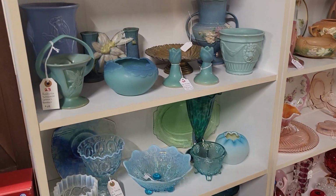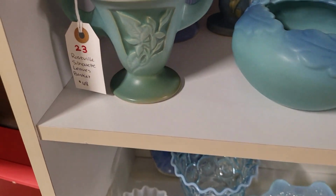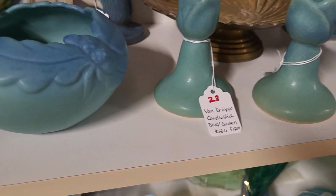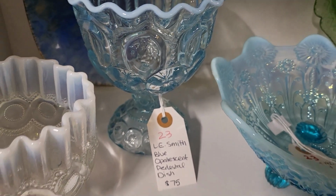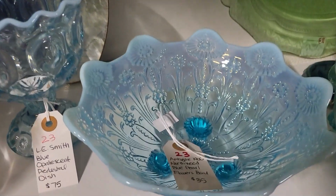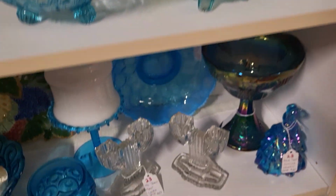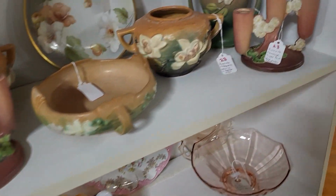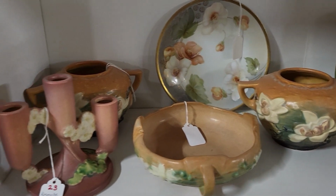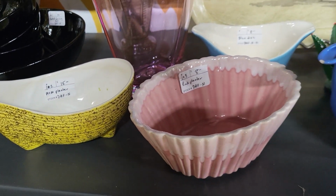Love all the blues together here. Got some Van Briggle pottery. I'll have to peek at the price on that. Roseville is $68, $20 firm on the Van Briggle candlesticks. Yeah, that's a hard to find color in the Moon and Stars. $75 on that piece. The Northwood is so gorgeous. I love that pattern there. $35. Some reds and pinks. Some more Roseville. I really like the shape of that planter. 15. Pink glaze is pretty.